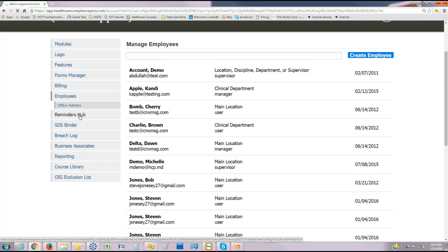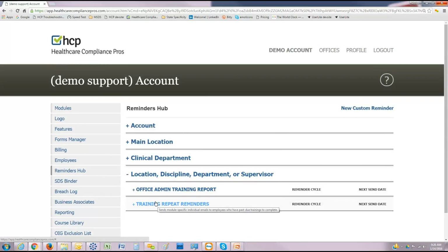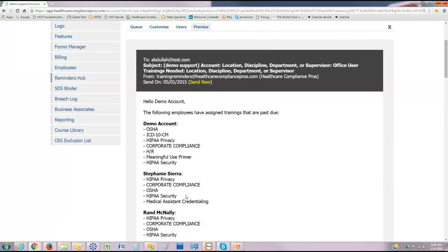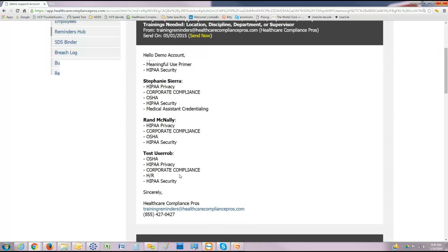Now, the Reminders Hub is something I do want to talk about. There are a couple of different emails that will be going out to you as the administrator of the account and to your employees. The first one is this Office Admin Training Report, and this is set to go out on a monthly basis, and it looks like this. It just tells you a list of all of your employees and the trainings that they have past due. So as you begin training, this list will get smaller and smaller, but it's just for your information so that if you have an employee who needs a little extra nudge to get their training done, maybe they need a verbal reminder or some email reminders from you, you can see that all right here on a monthly basis with this report.